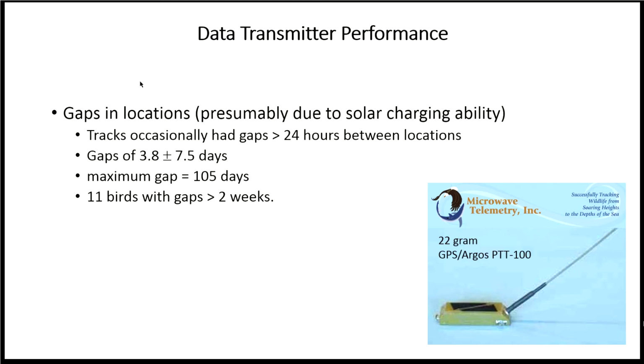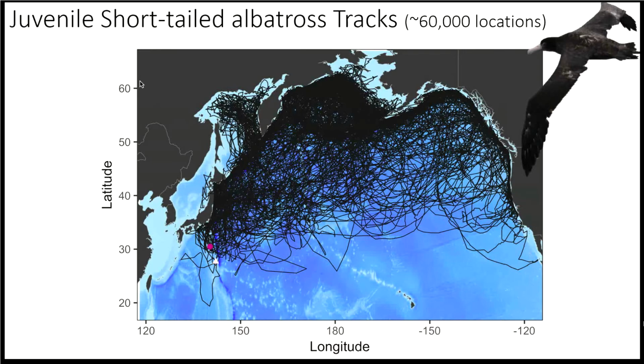So we've learned a lot with these tags, but it could be better, right? It's still at the cusp of the technology that we currently have, which is kind of cool. So where did they go?